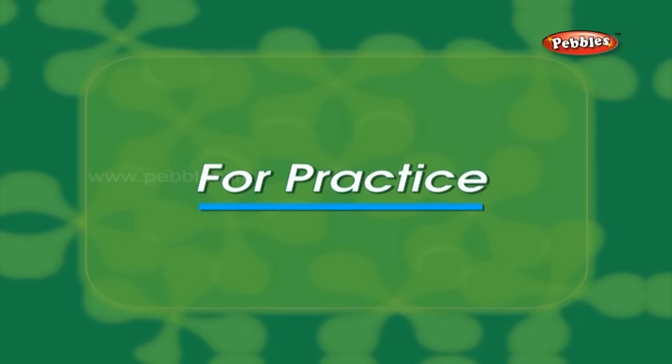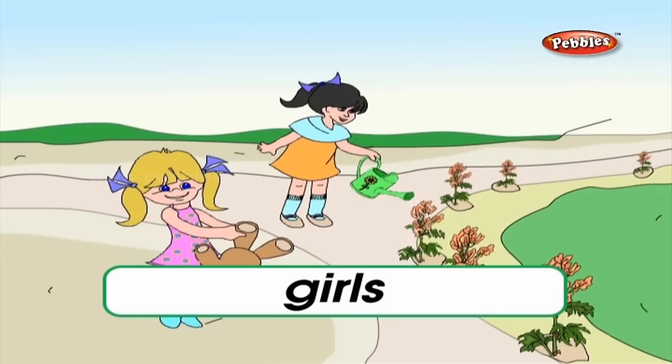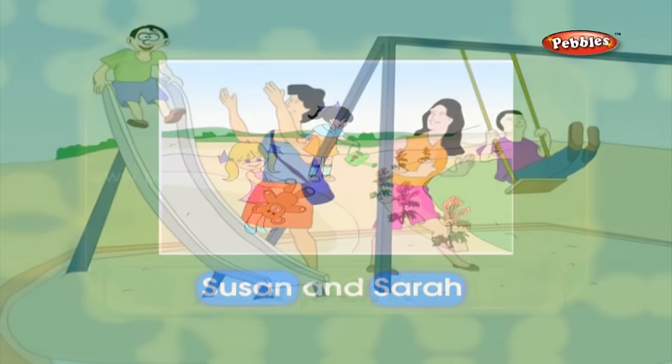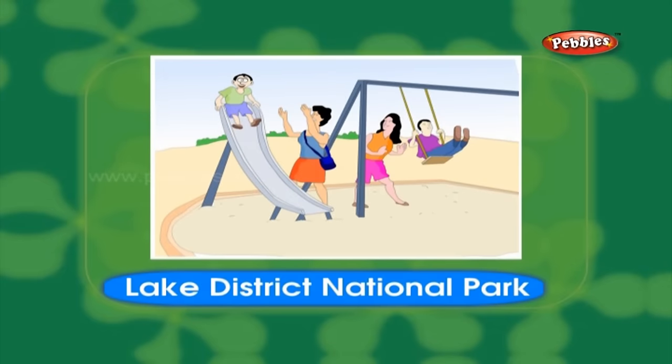For practice, write a proper noun for each noun below. Don't forget the capital letter. Example, girls. Susan and Sarah. A park. Lake District National Park.